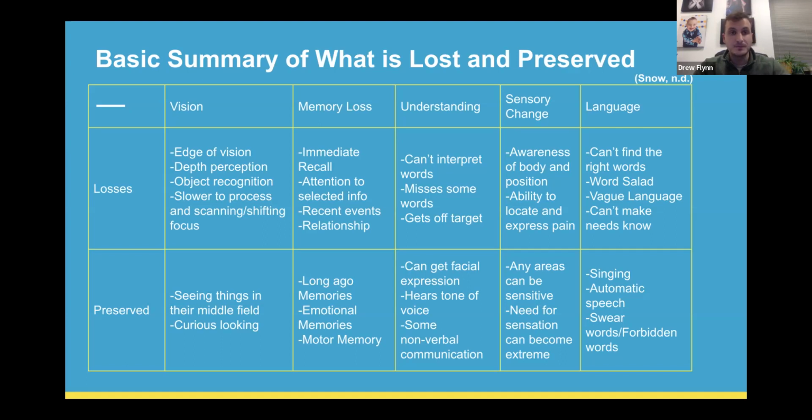I'll start with vision. What a person with dementia loses with vision is their peripheral vision, so their edge of vision. They lose their depth perception, their object recognition, and they are slower to process and slower to scan and shift focus. A big takeaway that I took out of the training is that if you go like this with your eyes and have these little binoculars, that's basically what a person with dementia is seeing, because they lose all of that outside vision, and what is preserved is just that middle field. And they also still will curiously look around, that is preserved as well.